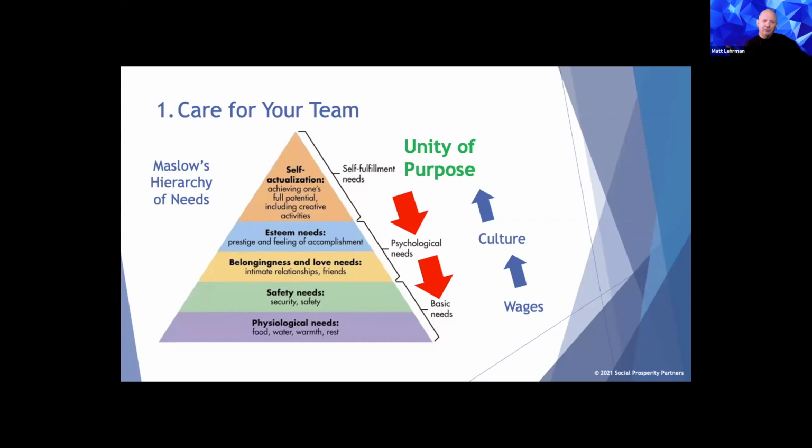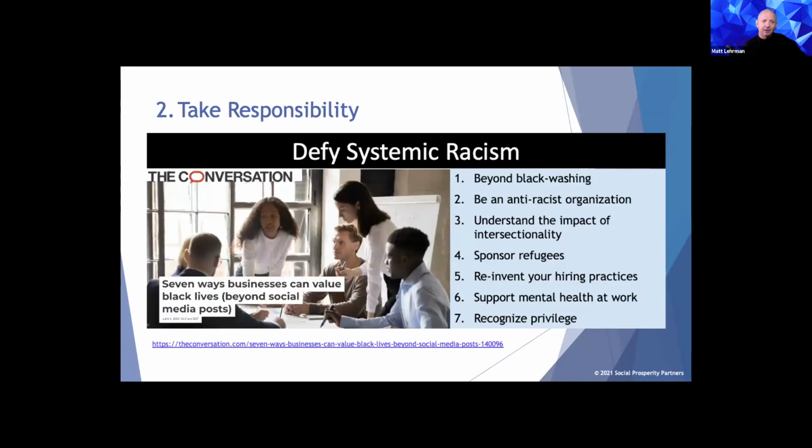Let's do a second task here, a second tactic, which is that we have to take responsibility for this singular and pivotal moment in our nation's history, a reckoning of 400 years of oppression. And I know you may be asking, why are we talking about systemic racism in a topic about asking through adversity? It is exactly the reason why we're doing this.